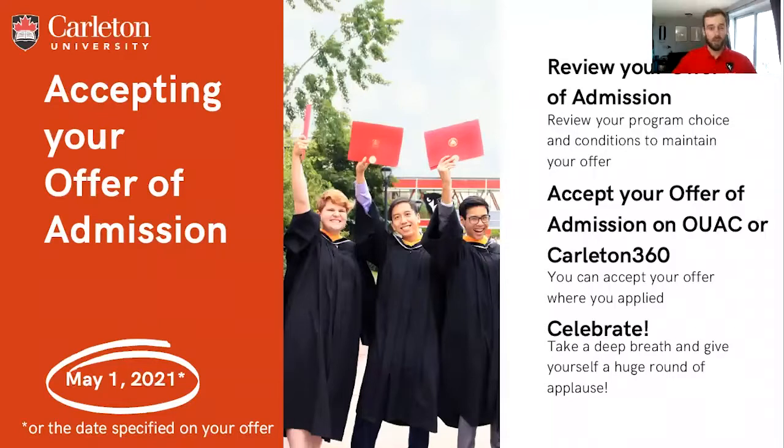So just keep in mind that if it's past May 1st at this point and you still have your offer package available and you're still able to accept it, go ahead, accept it. Your spot is still reserved. That's fine. If you log into your portal and it says offer withdrawn or offer expired, get in contact with us and we'll be able to investigate what may have happened and hopefully reissue you an offer for that program.